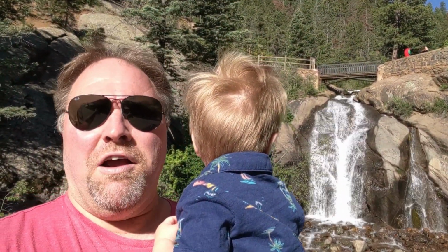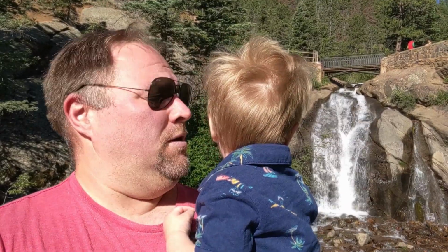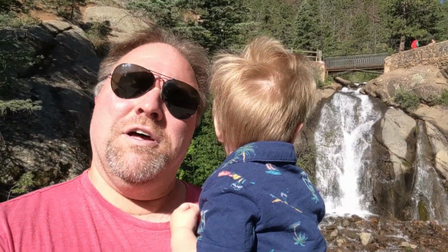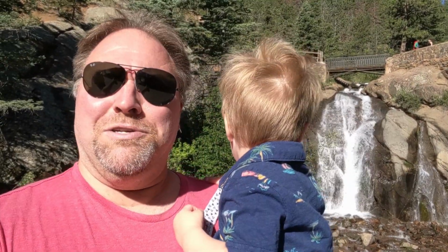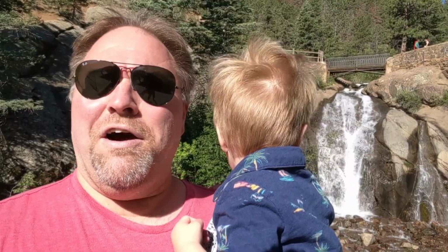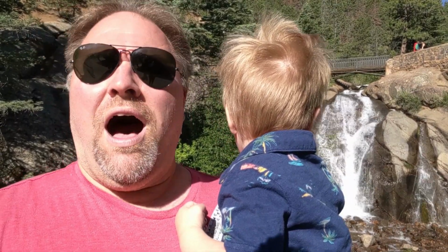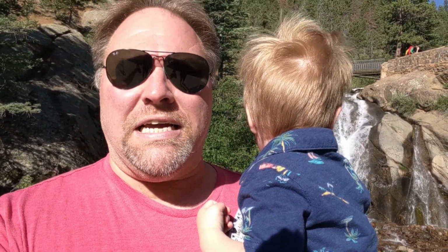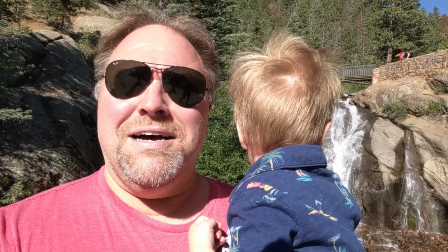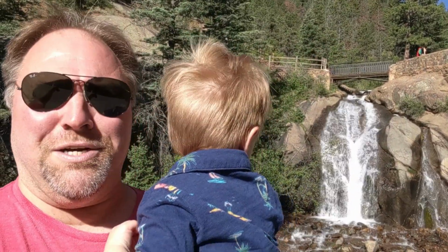Now we are on our full day in Colorado Springs, and we decided we'd start it with Helen Hunt Falls. So behind us we have Helen Hunt Falls, and little man's glued to it. Today we have a day of waterfalls, wild beasts. We're going to the zoo, and rock formations, and we're probably going to try to hit the old city. So stick around and see all of our adventures and beautiful, beautiful scenery.